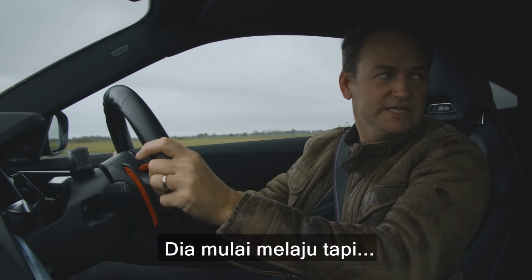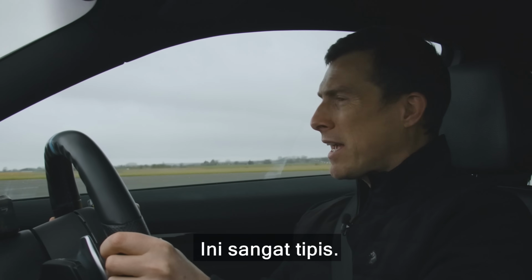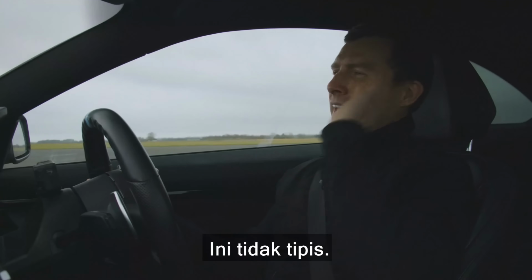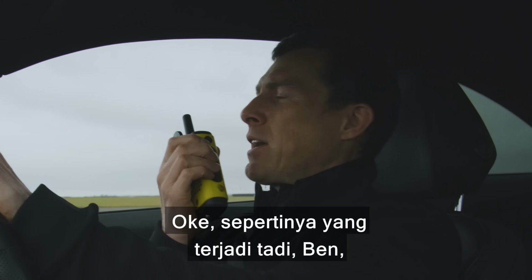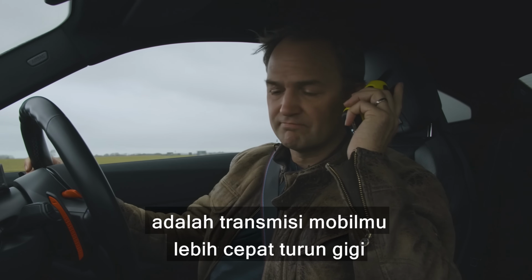He's starting to get going, but... Come on! Blooming neck and neck. It's not neck and neck. What I meant to say was the power seems the same. That was just all in the kickdown of the gearbox. Okay, so what I think happened there, Ben, is the manual car's gearbox just kicked down a little bit better than this one?